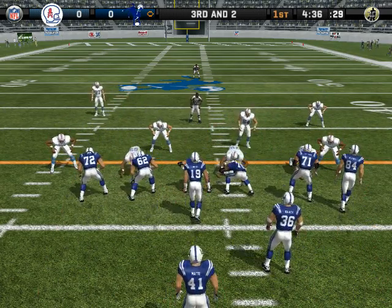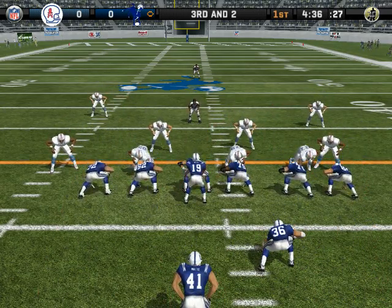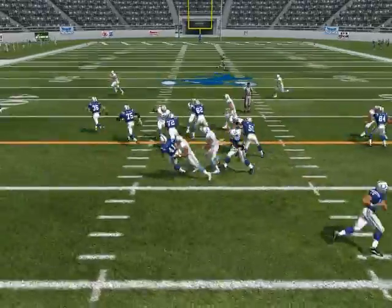Dig in, dig in. There we go, baby, rock and roll. Watch the man. Play hard and fast, baby. Big play, baby. A little misdirection.